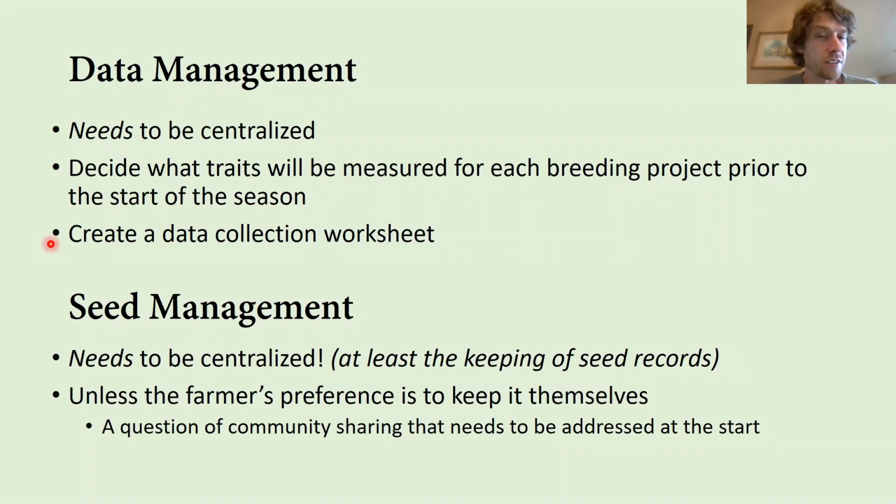Sometimes, we have some participant farmers that really believe in the sovereignty of their own seed. So they don't want it to go public because they don't want a company to pick it up and run with it. So sometimes they want to do their own seed saving operation on their own farm, and that's fine. But it's something to figure out at the beginning. And a question of community sharing needs to be addressed. So figure that out. And then, whoever keeps the seed, make sure they're keeping it and recording it and documenting it correctly.